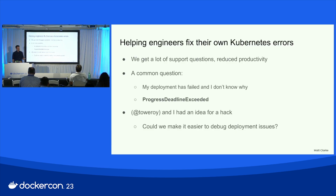So we had this idea, which was we get a lot of support questions on Slack, which reduces productivity. That's because developers ask us questions about their Kubernetes service, and then they have to wait for us to read it, investigate it, and answer, and there's a queue time there that really affects developer productivity. They basically can't do anything until we look at the service and we get back to them.